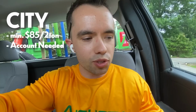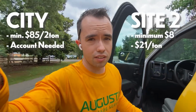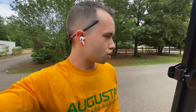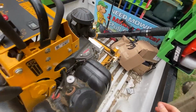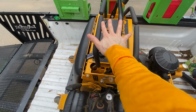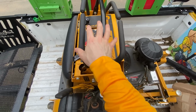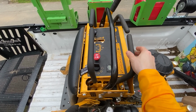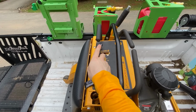Okay, so a couple quick updates. First and foremost, I was able to find a different dump site. The minimum charge is only $8 and they charge $21 per ton of debris. So much better pricing than what the city was offering, and I don't have to go through the whole process of creating a commercial account. Also, picked up the right zero turn, the 48-inch mower. This is the first time I've ever driven it. I've driven the stand-on for the John Deere, which is similar, but this one has two handles that actually move, whereas the John Deere has two bars and then just one set of handles that move. So that's a little bit of difference.